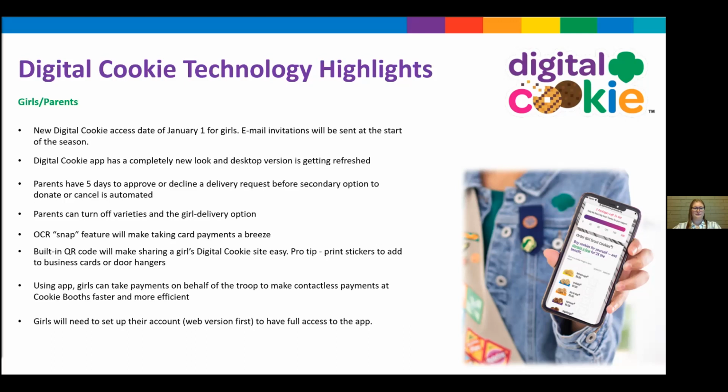For those girl delivery requests, you're going to have 5 days to approve or decline those requests. So Digital Cookie is going to send you emails letting you know that you have new orders, but you might want to just check your Girl Scout site at least once a week, if not a little more, to make sure that you don't have any orders lingering, and make sure you click the button to either approve that you're going to deliver those or decline those, so that the processing for your customer's card can take place one way or the other.